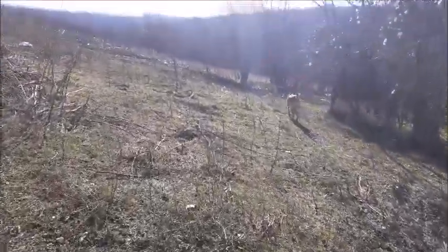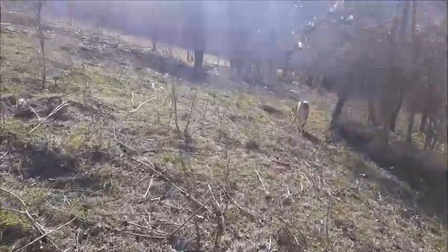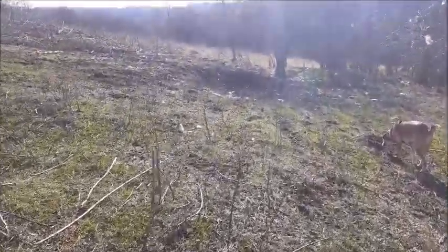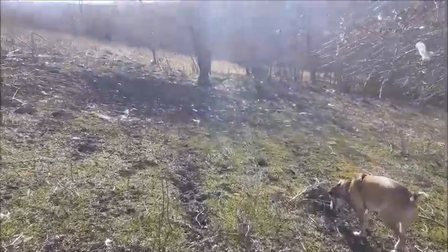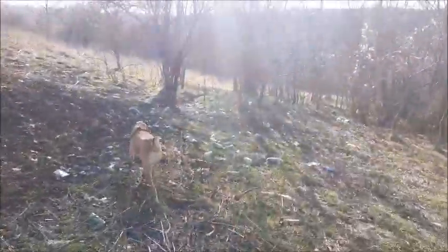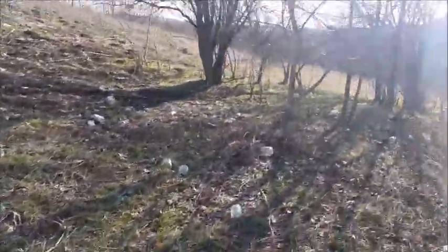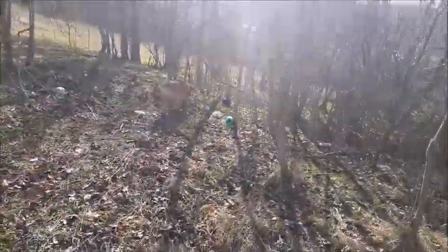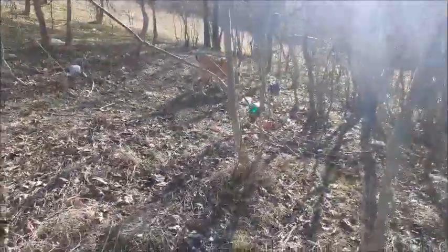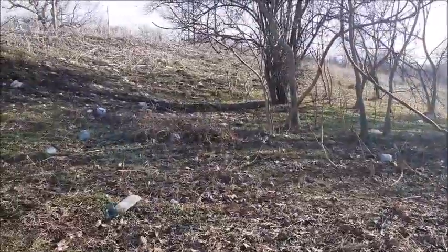This is one of the things that I really don't like about Bulgaria. If you look down here, this is obviously at some point being just used as a tip. Bottles. Dex, come off of that. Broken glass. Yeah, plastic. Bloody horrible. There's no real sense of keeping anything clean. Seems to be every village has got one of these areas.